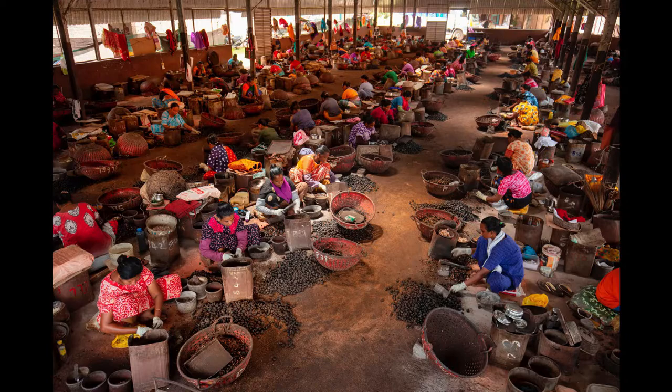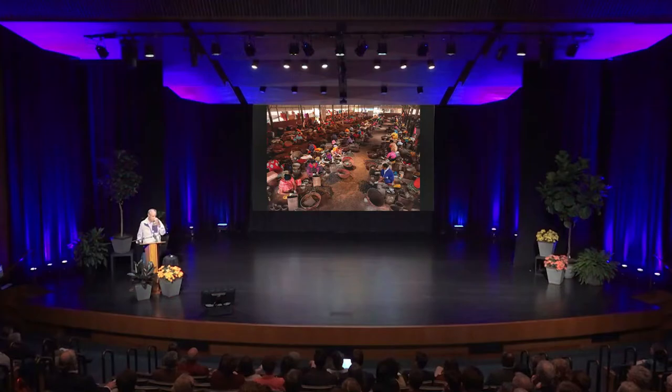A couple years ago, somebody figured out a machine that lets you crack them mechanically, and now most of the business has moved to Vietnam, where they have the machines. This is the last Indian hand-cracking factory. This was taken about 2 years ago.